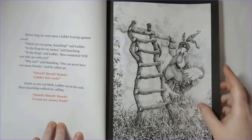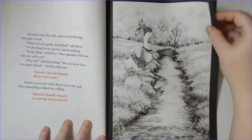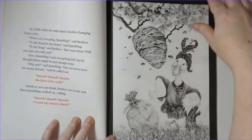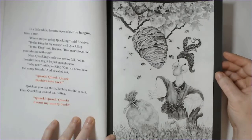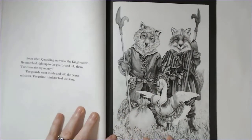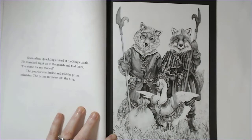Oh my gosh, it's so beautiful. The grayscale's really done well in these illustrations. Oh no. I can just not imagine. I have not read the story at all, so I'm not telling y'all what's happening. I do love the little foxy guards here.